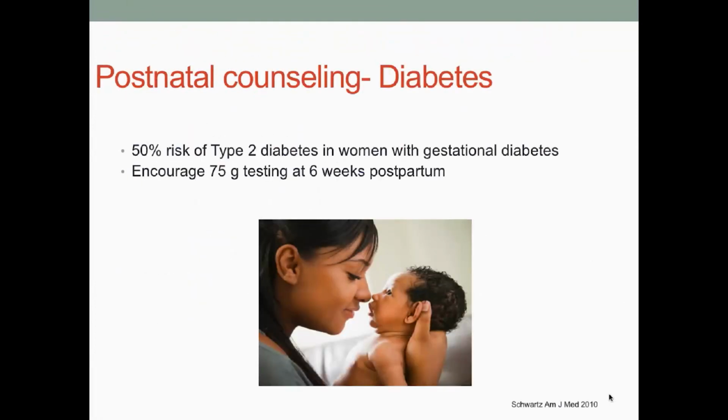Again, thinking about pregnancy as a window to future health, women with gestational diabetes carry a 50% risk of developing type 2 diabetes later in life. The goal is for women to have a 75-gram glucose tolerance test at their 6-week postpartum visit in order to screen them for underlying type 2 diabetes. Otherwise, they should continue with their primary care doctor to have annual diabetes screening.